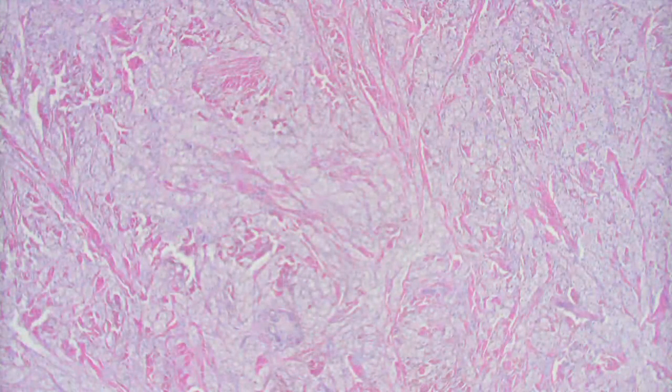Like a PAS. Yeah, good. PAS stains these. The granules are lysosomes that are chock full of myelin-like byproducts, it's thought. And so it stains positive with PAS. So good, this is granular cell tumor.